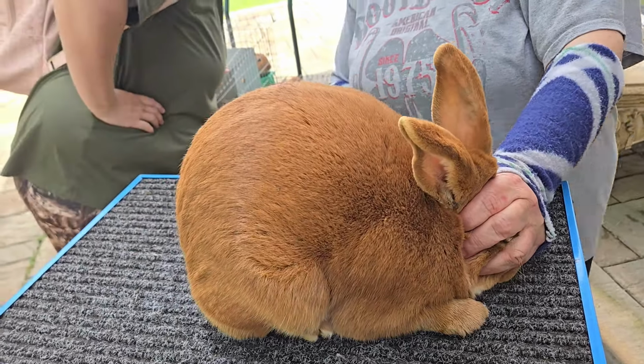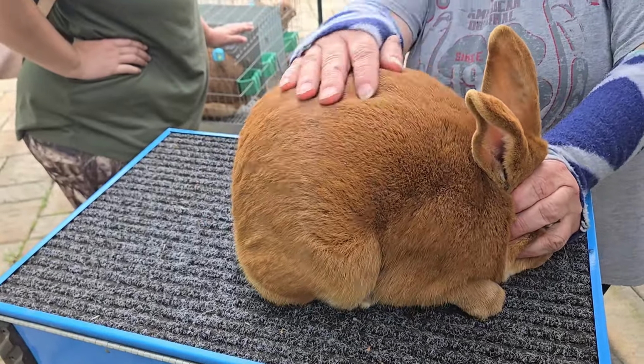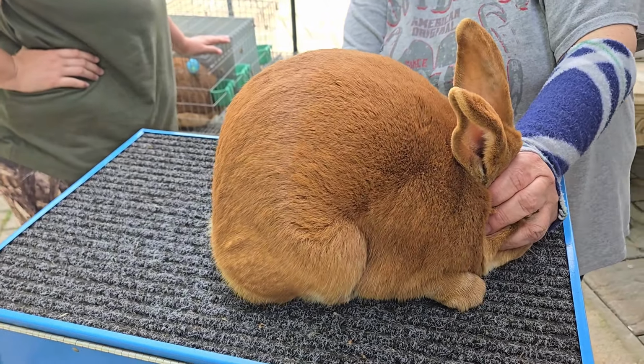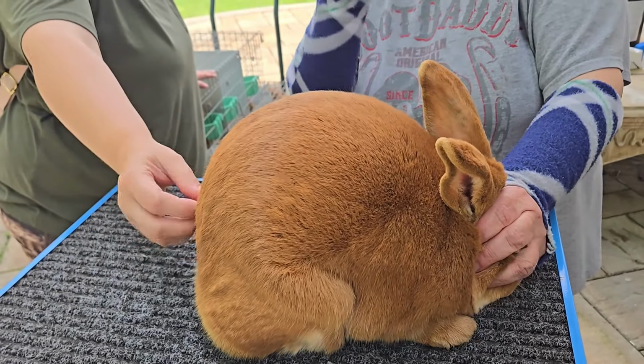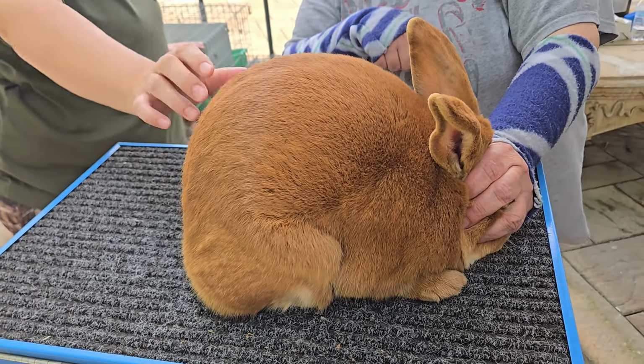I'm not videoing your faces, just so you know. He looks good. But you touch him. That's funny. Does he get any better the more you touch him at all? This is the first time I've had this rabbit sit like this. I see all the whites now.